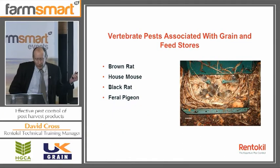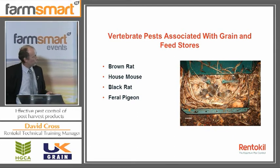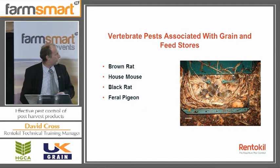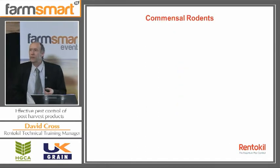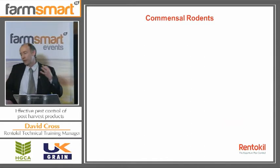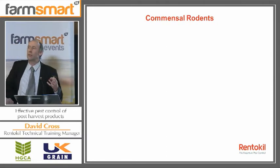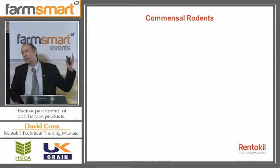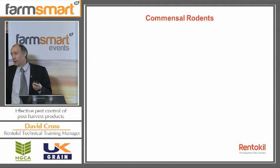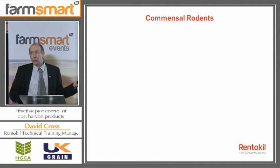So let's just have a quick look now at some of the vertebrate pests that we come across within the grain store. We'll have a look at what we call the commensal rodents, and then we'll have a look at a few of the birds. So commensal rodents, brilliant little term. Basically what it means is commensal is a Latin name, living in close proximity to or to feed from the same table as man. So these are rodents that like to eat very similar products to ourselves. Most of them, grain-based products is certainly something that they will feed from.